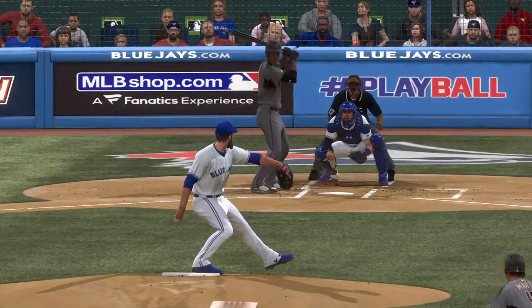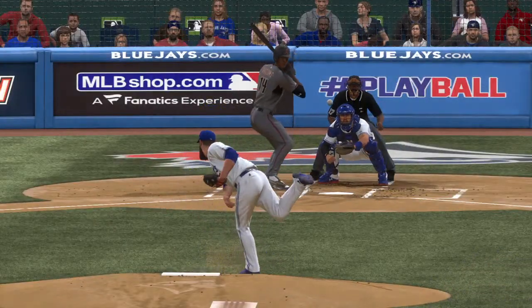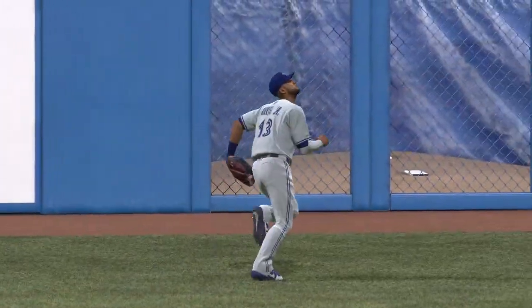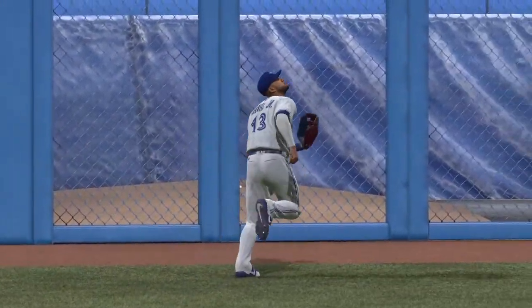Oh, and that was really close to a long out. The left fielder had a beat on it, and he gave it a great effort, but he couldn't quite bring it back. Instead, it's a trip around the bases.